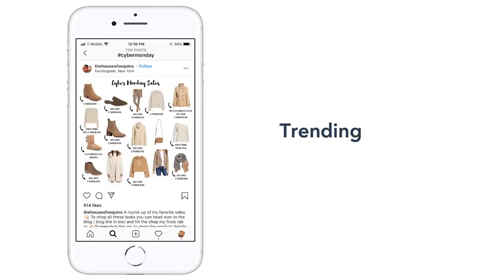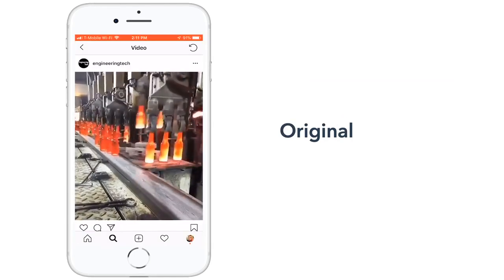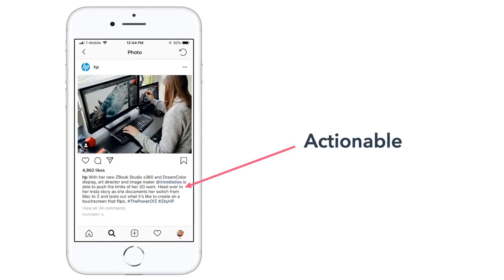Trending. Post the type of content that's currently hot and trending on Instagram. Original. Post unique, beautiful, and interesting content that can't be found elsewhere. Snackable. Post content that's easily digestible while your followers scroll through their feeds. Actionable. Include a call to action in your post, directing your followers to like, share, or comment on your image.